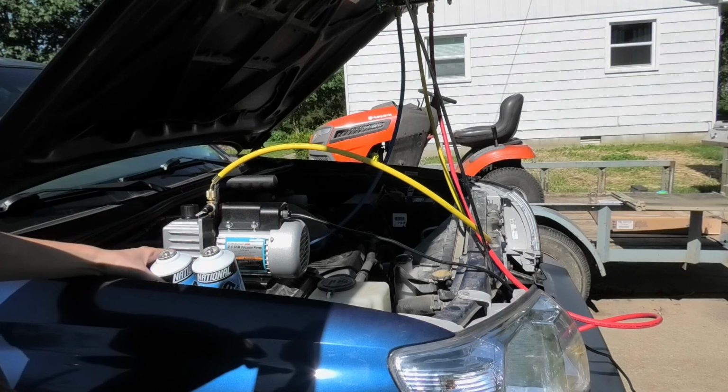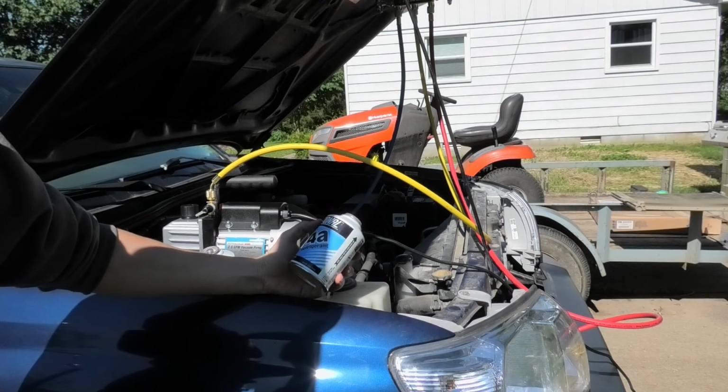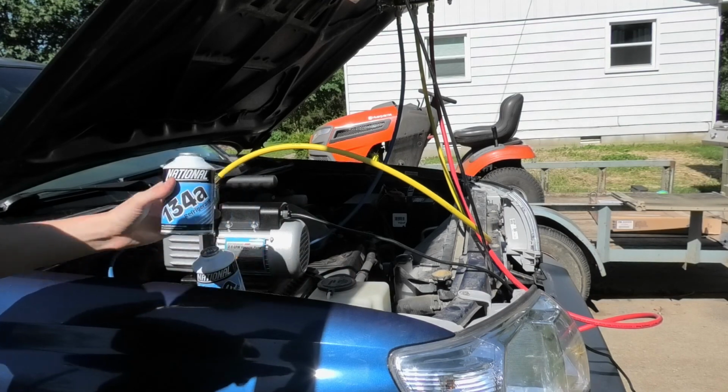So according to the manual, this system calls for 20 to 22 ounces of refrigerant. I've got a couple 12-ounce cans of 134A here.